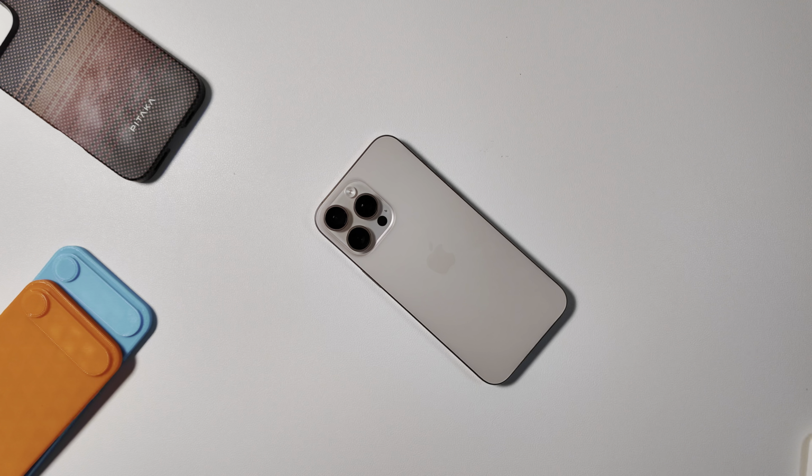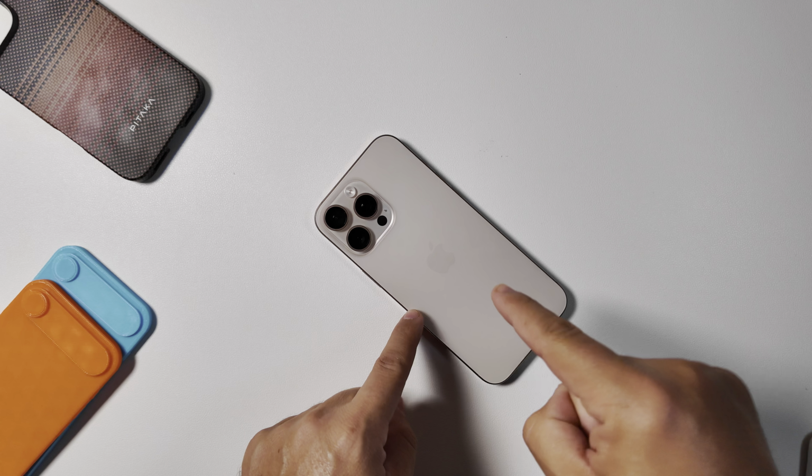Again, a little disappointing, kind of crazy, but let us know what you think in the comments below and what issues you've been experiencing with iOS.